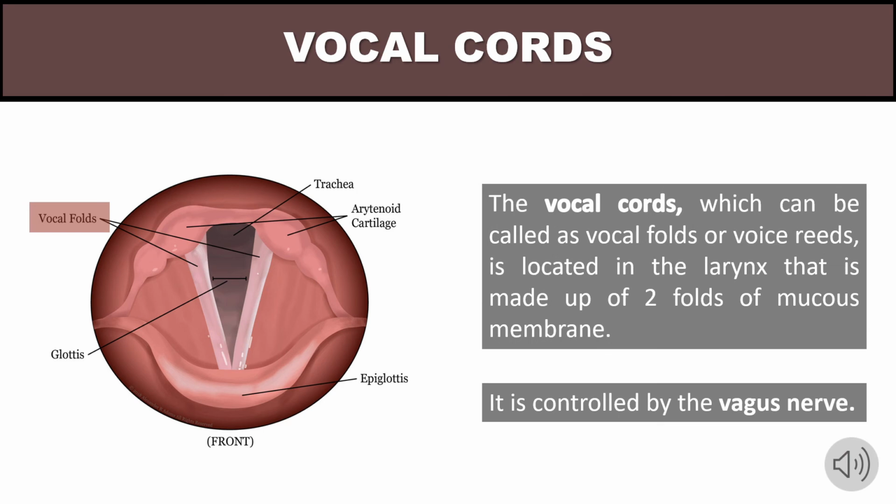The next one is the vocal cords. What are the vocal cords? The vocal cords, which can also be called vocal folds or voice reeds, are located in the larynx and are made up of two folds of mucous membrane, and they are controlled by the vagus nerve.